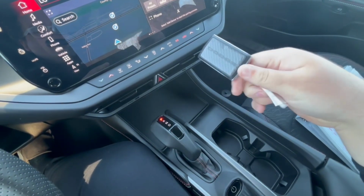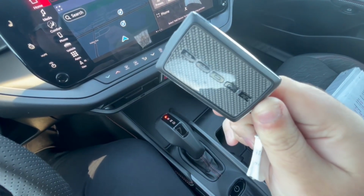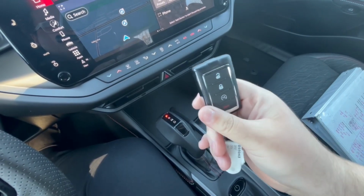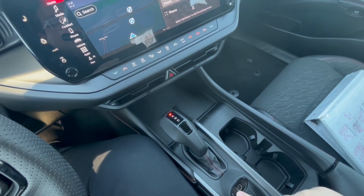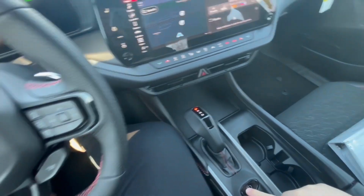Now, another thing you will get down here is 2 cup holders, and then I want to go and show you the key fob, because I really do like the key fob. It has a little bit of carbon fiber accents and it says Dodge on it. You also have your remote start, unlock and lock, and your panic button. And then this button right here is going to be your power button to turn your vehicle on and off.